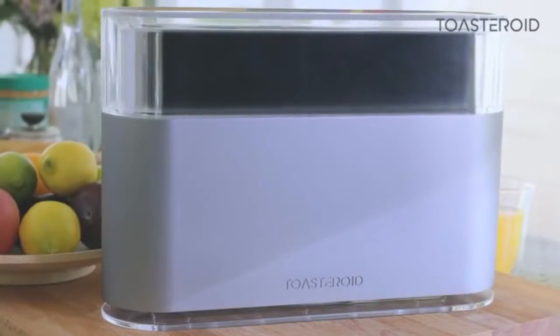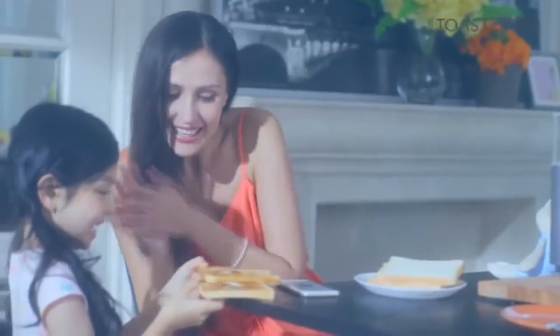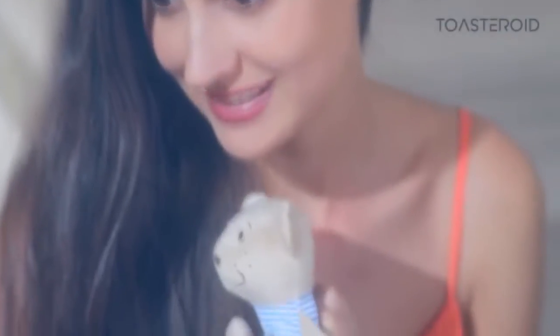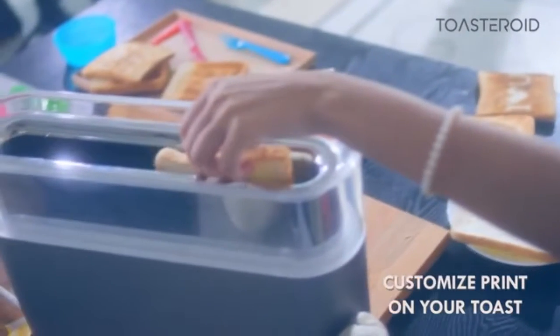Meet Toasteroid, a new kind of toaster that brings family and friends closer together. When was the last time you were this excited for breakfast? Probably when you were her age, or probably never. Look at those smiles. Has your breakfast ever been so enjoyable? With Toasteroid, she can design anything she wants on her toast while you're stuck with the same old boring piece of blah.